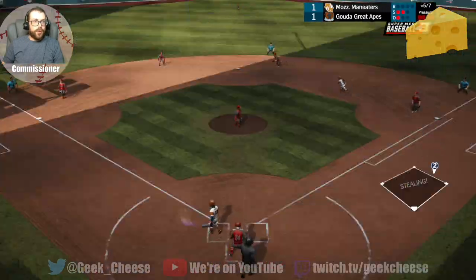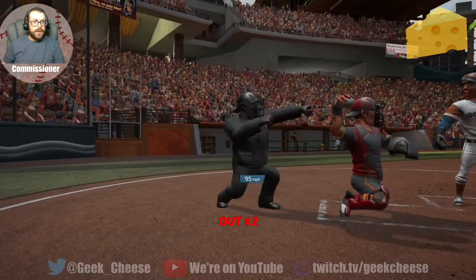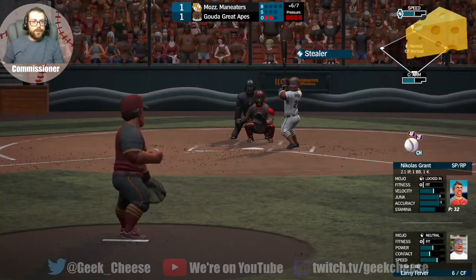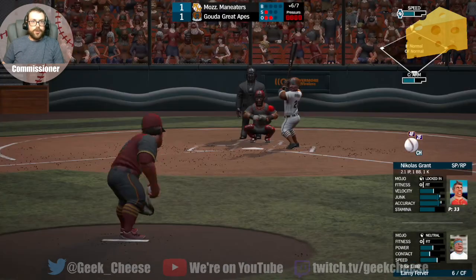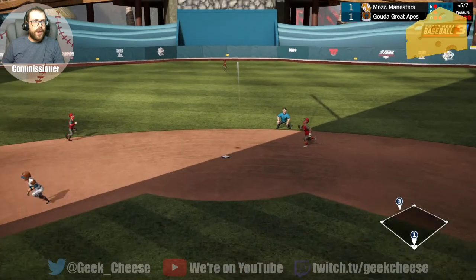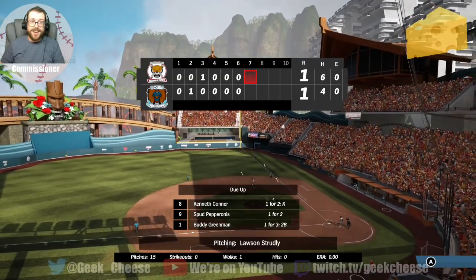Fleet, 1 for 2, and the runner goes. And easily stole that base. And out number 2. Didn't like that call. Now 2 outs, runner on second. Fervor steps in. See if the Great Apes can make something happen here with 2 outs. We've seen that actually quite a bit across these other Winter League Challenge games. A lot of run scoring with 2 outs, and that one's hit again, right at Bell. And there is out number 3. Still all tied up, folks.